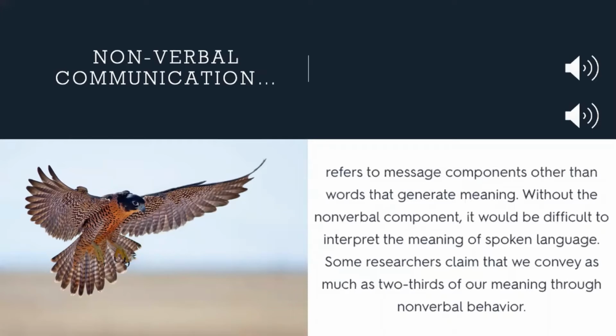What is the meaning of nonverbal? We look at this through the aspects of communication, such as gestures and facial expressions that don't necessarily involve the verbal portion of communication, but include the nonverbal aspects of the speech itself. For example, nonverbal specifically refers to a message or message components other than just the words that generate a certain meaning. Without nonverbal components, it could be really difficult to interpret the meaning of the spoken language.